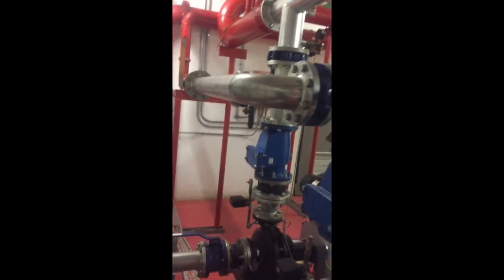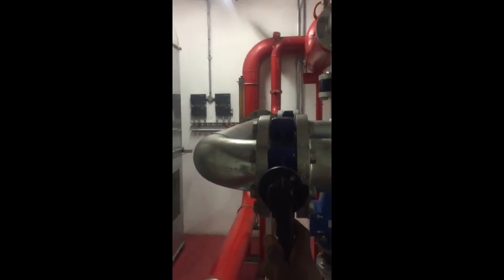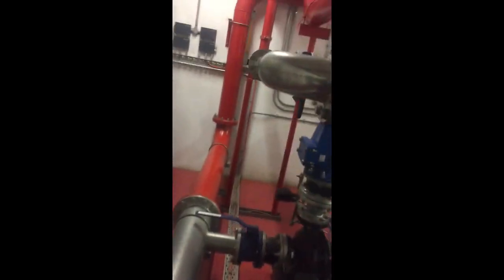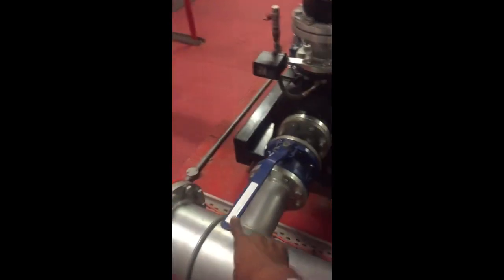At the conclusion of the test, it must be ensured that these valves are returned back to their closed state and locked. And the valves of the suction should also be brought back into their open state, as you see, and chained. You can see.